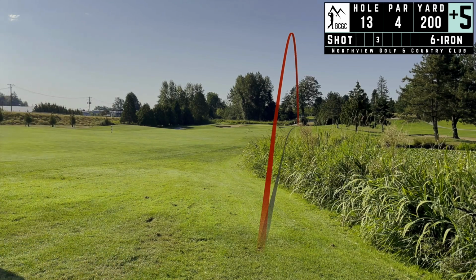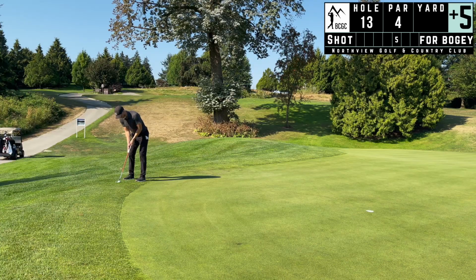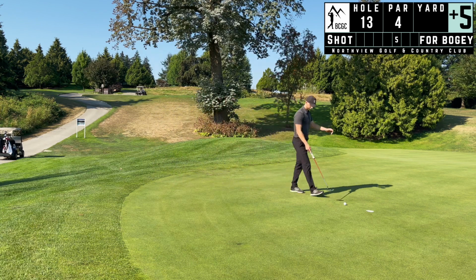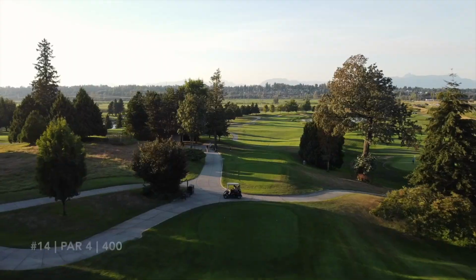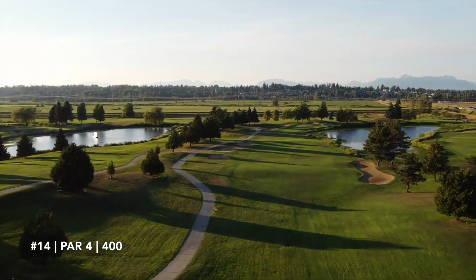Kind of pushed this one just to that right side. Got to make up and down for bogey. Hit what I thought was a decent chip up the hill, and it just kept rolling. So we're on the fringe. A tricky bogey save here. And it wasn't meant to be. So another double bogey on the day. You hate 1. You especially hate 2. Let's avoid getting 3. Moving on to number 14.